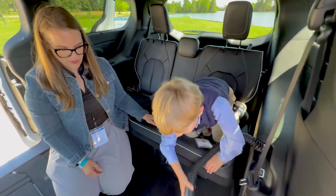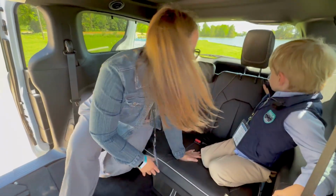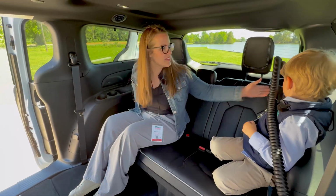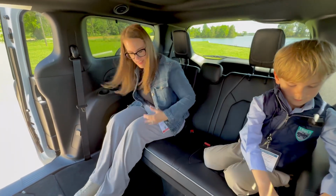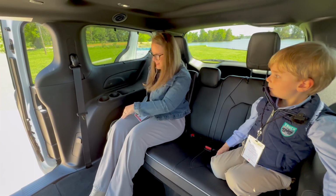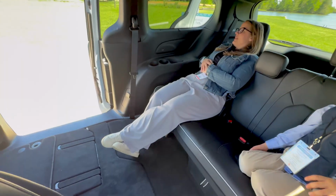You make it fun for everybody. Holly, since you're already sitting back there, the strap by what will be your right hip will allow you to recline those seats. Okay, that's enough. Yeah, he's testing out how far it will go. Wait, can you recline? There you go. Yeah, so you can get pretty comfortable, especially with Stow 'n Go.